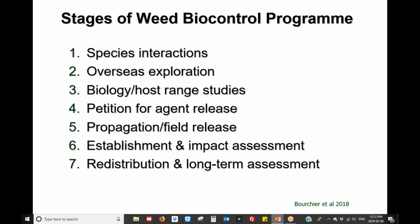So there are different stages of weed biological control programs. You'll probably recognize this slide. This is Rob's slide from last year. First of all, you need to know a lot about the species you're trying to control, and there's lots of literature out there, and I'm not going to talk about that. Then you go to the native range of that plant and look at the herbivores, or natural enemies, that feed on it there. Then there are host range studies to make sure that it's ecologically suitable to release here, and I'll touch on that. And then the petition for release, propagation and field releases.